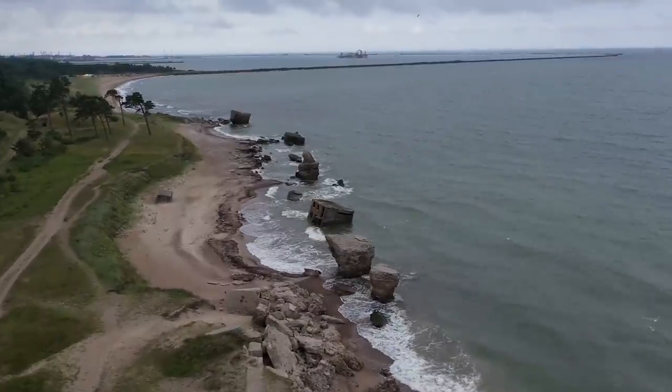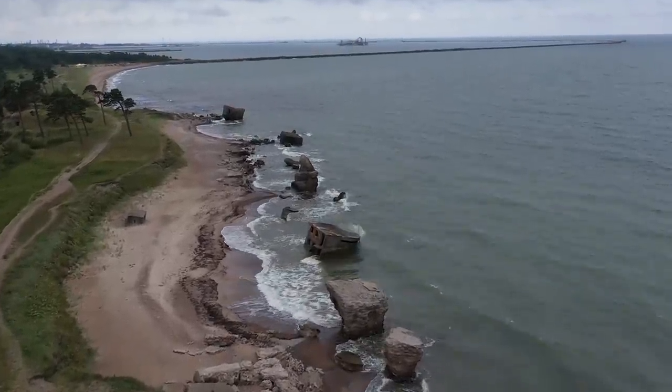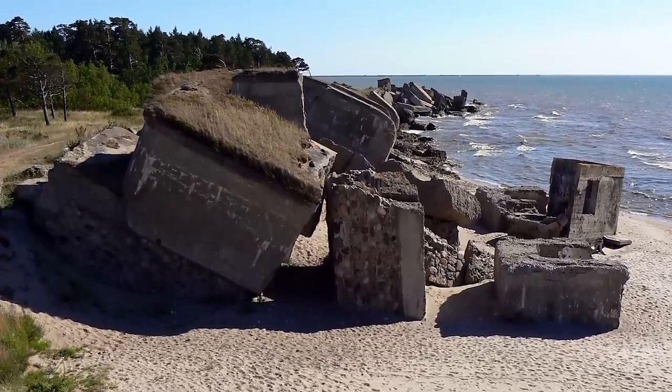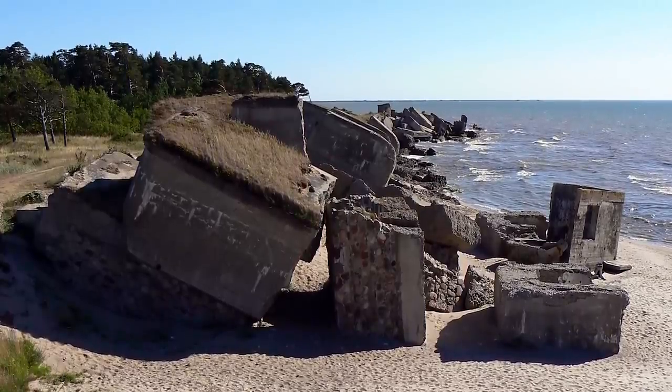Attempts to demolish the bunkers with explosives were only partially successful. Today, the beach remains littered with the crumbling ruins of the structures that survived the blast. But the Baltic Sea seems to be taking over the unfinished demolition work. Some of the forts have collapsed, others are left standing for now, but it's only a matter of time before they, too, succumb to the forces of nature.